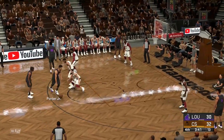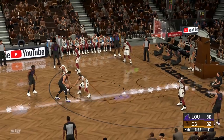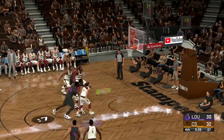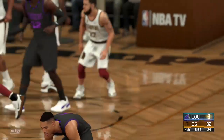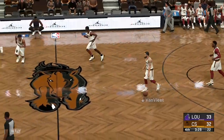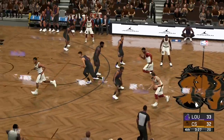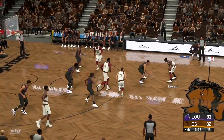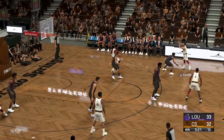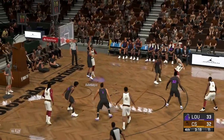Maxey passes to Porter. Pass to Poole. Takes a 3. Good, and a nice assist from Porter. Porter's got his 3rd assist on the night. They come at us, and we're coming right back at you. Man, talk about it. The great competition going on. That's what makes a matchup like this so much fun to watch.